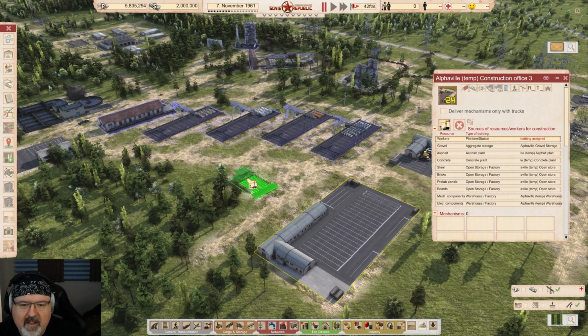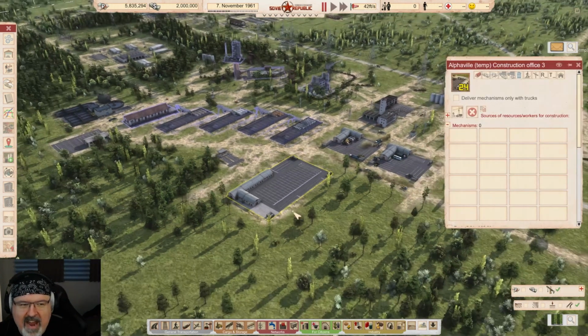No, how about this one? If we need workers, we'll get them there. I wonder if I could just unassign it. Cancel source building. Yeah, I'm going to cancel source building for that one for now, because I don't want it to. And we have to put some stuff in here.